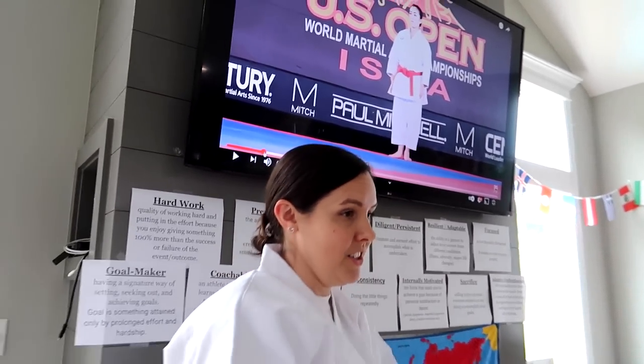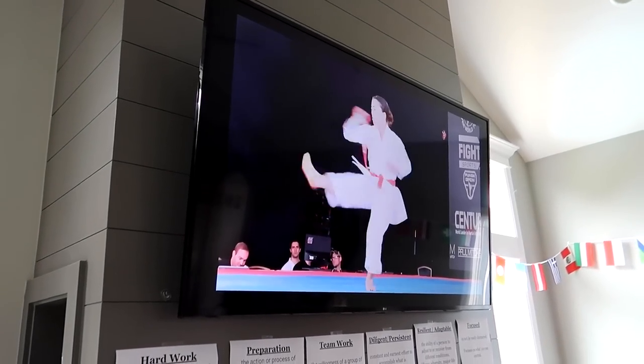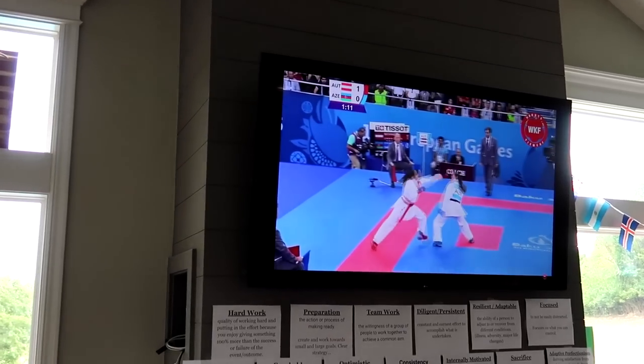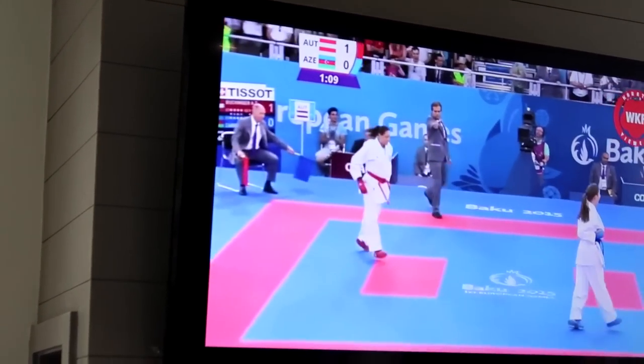This is what kata looks like. Look how quick those movements are.